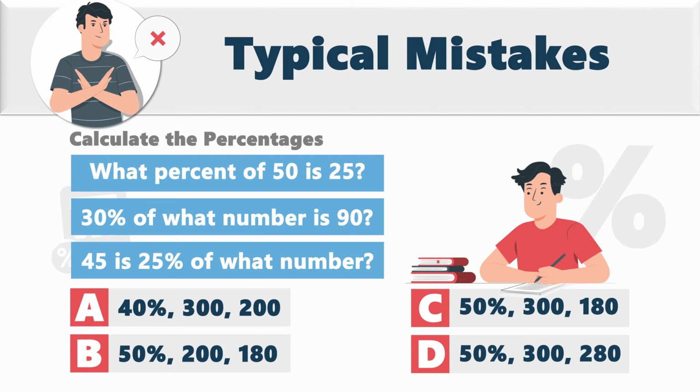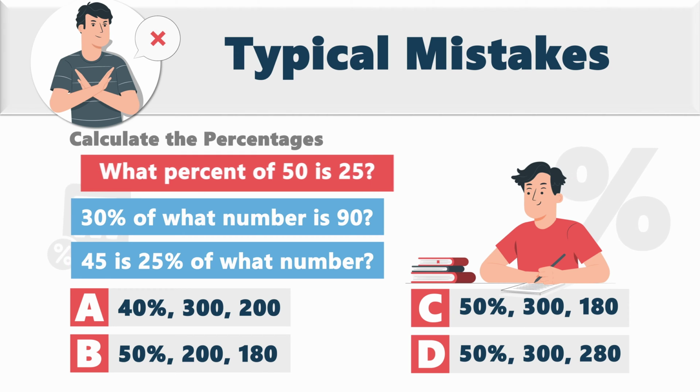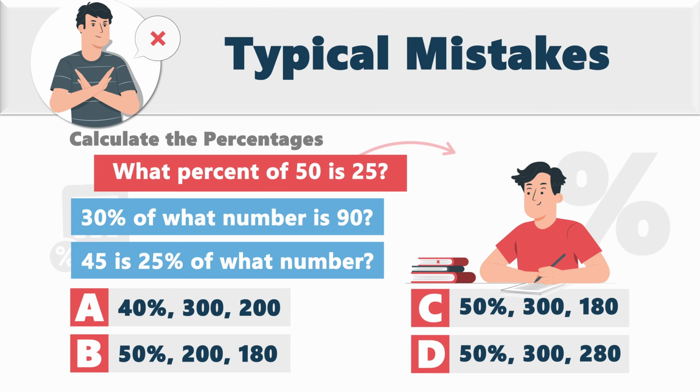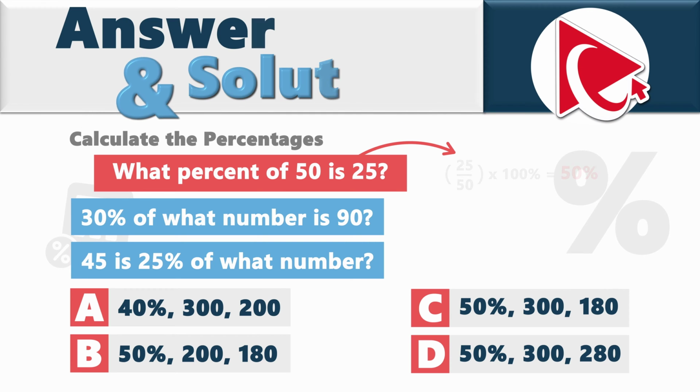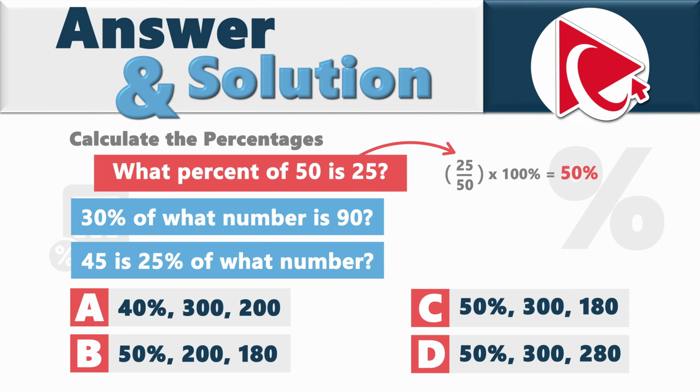Speaking about mistakes, let's look at the most common mistakes people make solving these types of challenging questions. Let's start with the first question. What percent of 50 is 25? You might be surprised, but the most common mistake here is misplacing the numerator and denominator. For example, test takers might think that you need to divide 50 by 25 and multiply by 100 to get to the incorrect result of 200%. Well, the correct way to solve it is divide 25 by 50, swapping the places of 25 and 50, multiply by 100, and get to the result of 50%.